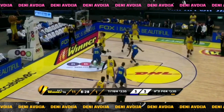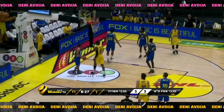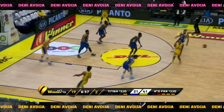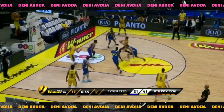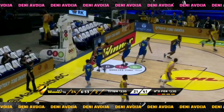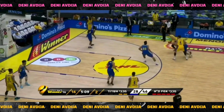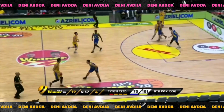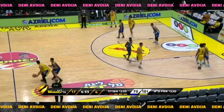Deni also looked great attacking the hoop, as he did here, finishing through contact with the and one. Here we see Deni trail the break and take advantage of the extra space, allowing him to take one dribble and throw it down. Great job on this possession getting to the basket, but Deni gets caught up deciding between trying to dunk it and lay it up, and ends up blowing the bunny.